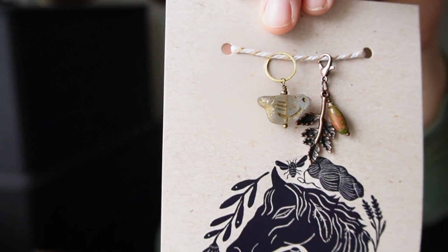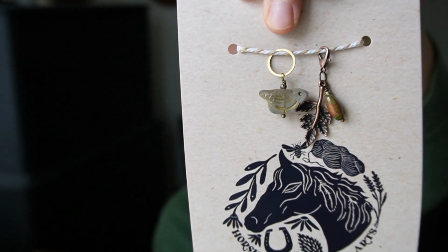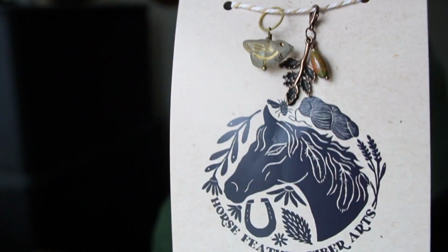And coincidentally, I ordered a couple other progress keepers. I ordered a progress keeper and a stitch marker from Horse Feather Fiber during the last couple weeks, and they did arrive. And so I'll show you those now too. One is a bird and then a branch. And I just thought those were very pretty.